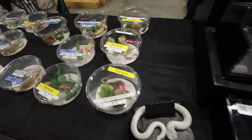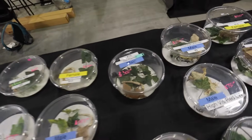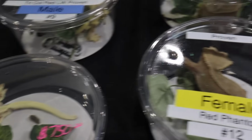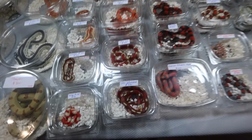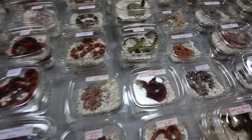And we've also got our first crested geckos of the day. Look at these, some nice adults and some little babies. But look at that, a nice red phantom. You got a really nice little lily white. Everything is very nice at this table. Look at all the different colors at this table, you guys. Holy smokes. These are seriously insanely beautiful.